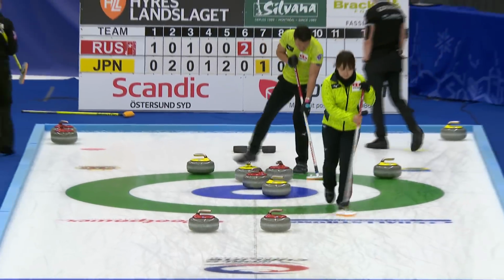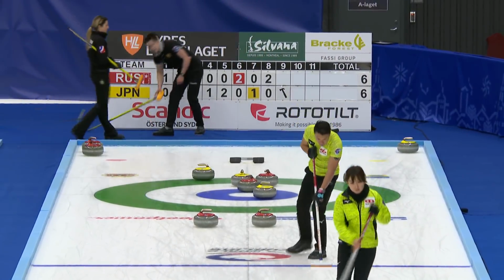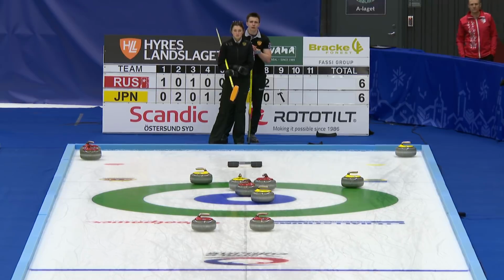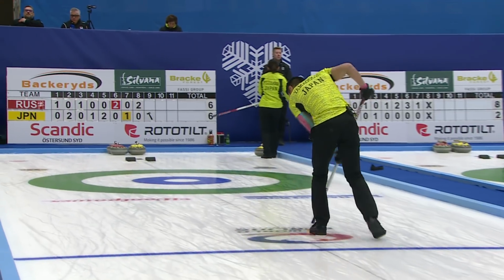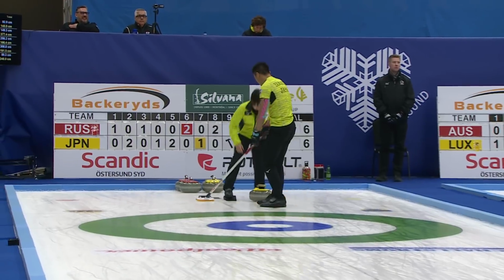So he agrees with Fujisawa on what they should be playing, and again, they have seen this path several times. This is the draw behind the guard for shot at the end path. Just needing to move this rock a few inches. Out-count the Russian stone in the back of the button. I suspect she'll be close on this.